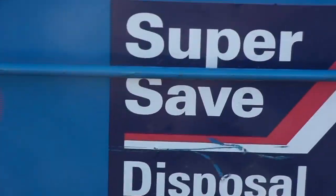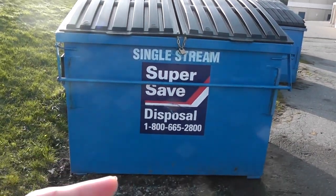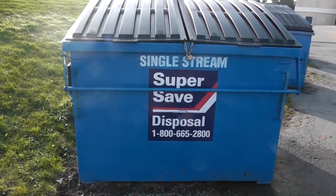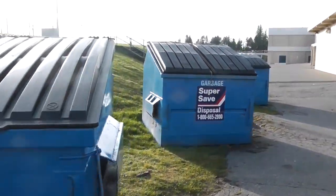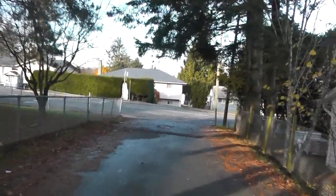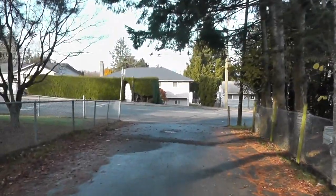For what language is that? Those are URLs. Those are links. Close enough. What language is that? I don't know. Whoa! Shout out to Super Save again. Not only are they doing dumpsters, they're also doing fencing in Aldergrove. Interesting. And now we are exiting the school. So let's head further into town and see what else we can find.